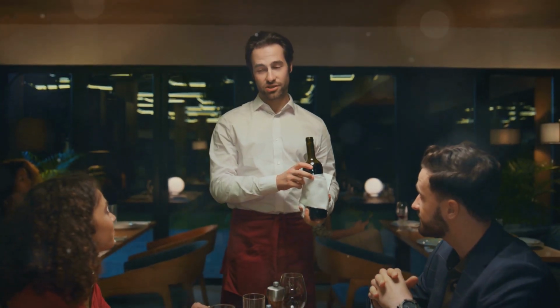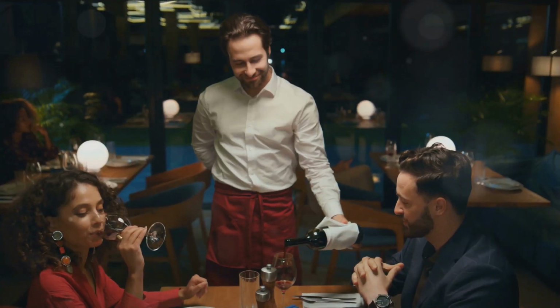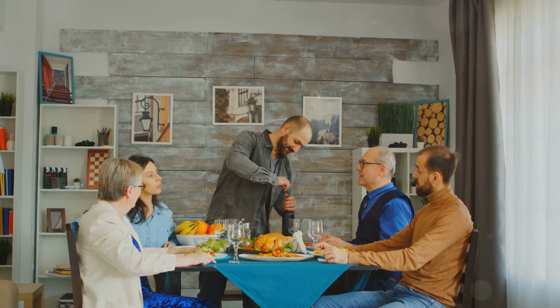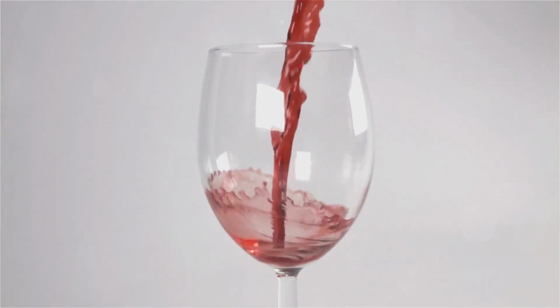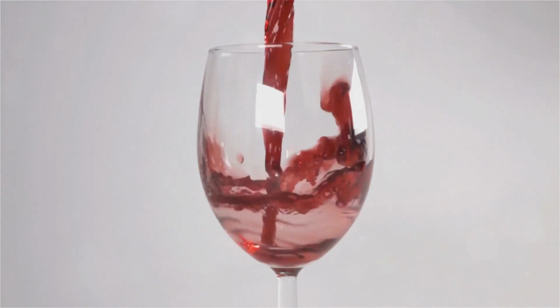Pouring the wine. Pour a small amount for the guest who ordered it, allowing them to taste. Once they approve, proceed to pour for the rest of the table, serving ladies first, followed by the gentlemen, and finally topping off the original guest's glass. Only fill the glasses 1/3 of the way, as this allows the wine to breathe and makes it easier for the guest to swirl and appreciate its aromas.